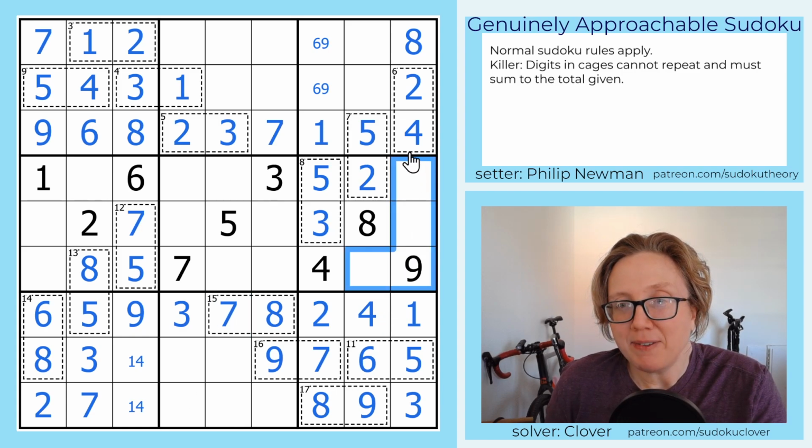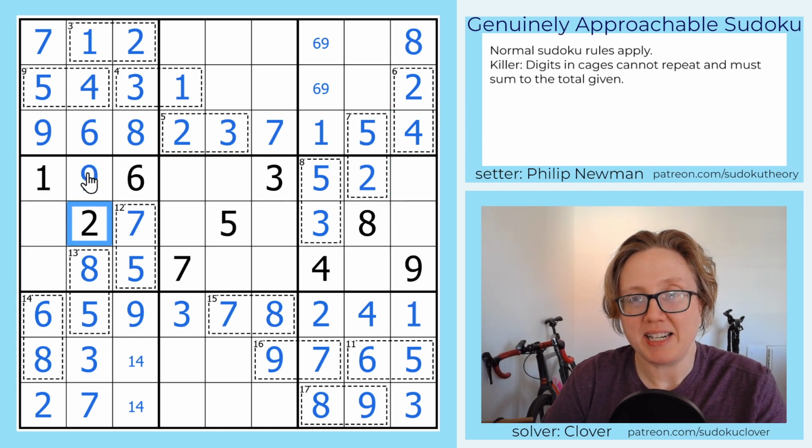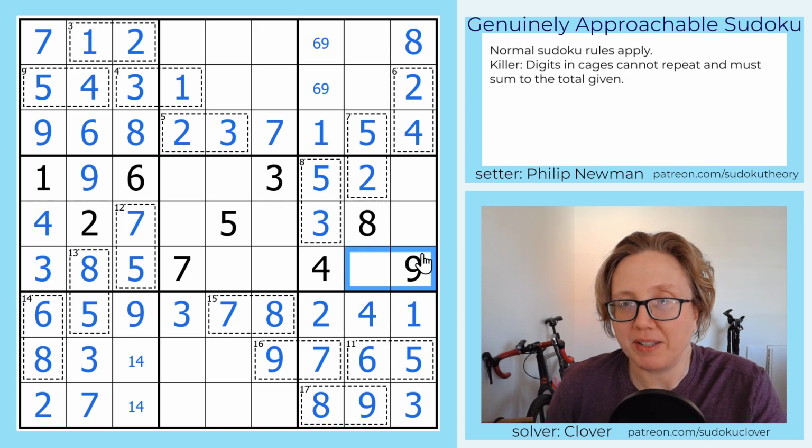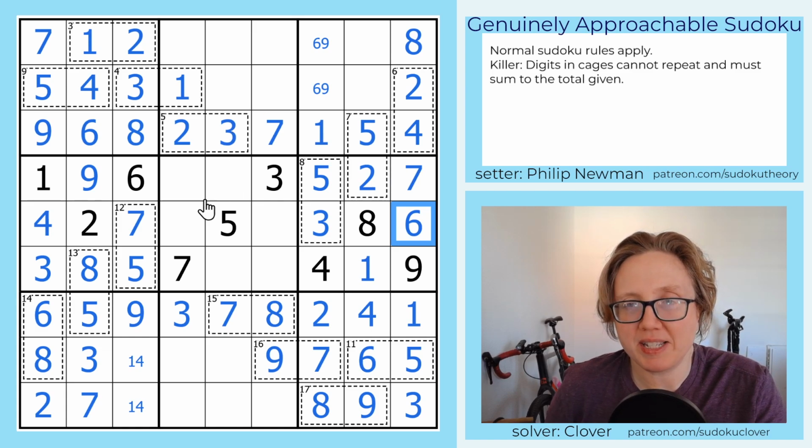Beautiful. Let's finish these regions now because they're looking almost complete. So these are going to be 3, 4, and 9 in this case. This is a hidden 9, and then my 3 and 4 go there and there. I need 1, 6, and 7 here. There's my 1, 7, and 6.